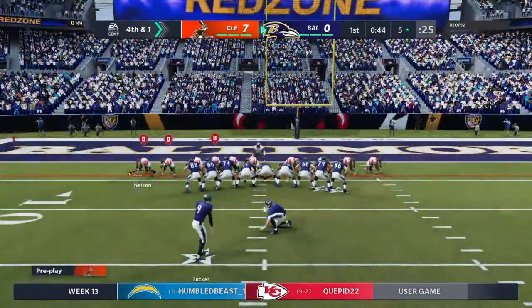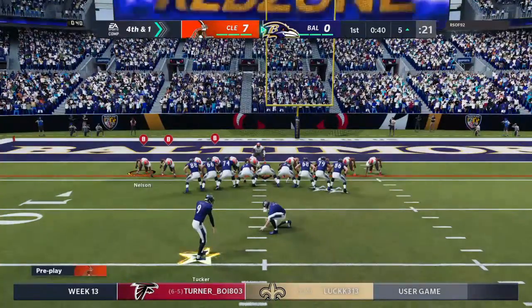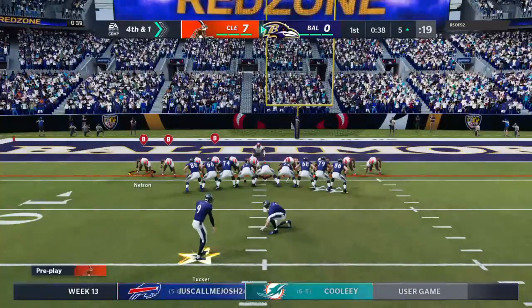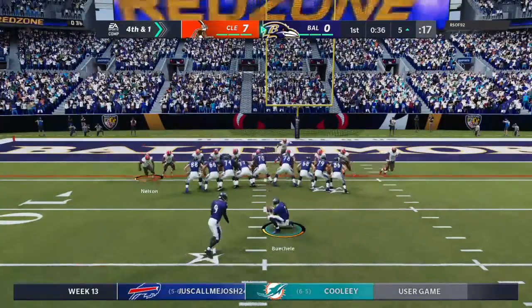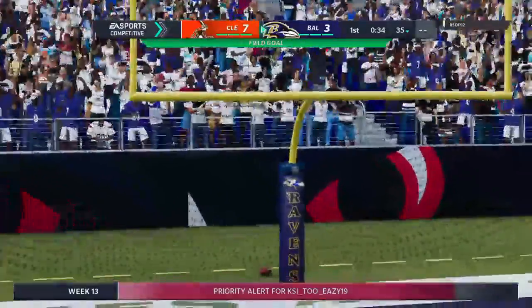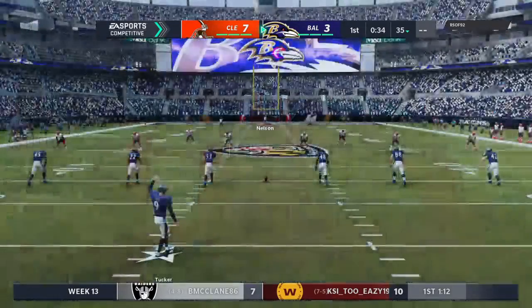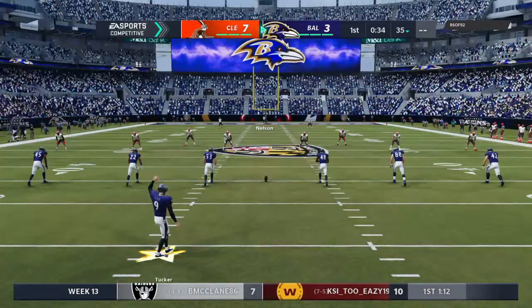So on 4th down, here's the Ravens Pro Bowl kicker Justin Tucker out onto the field. From the left hash, a chip shot here. Tucker's kick is good. And they are on the board, but still trailing. It's 7-3.